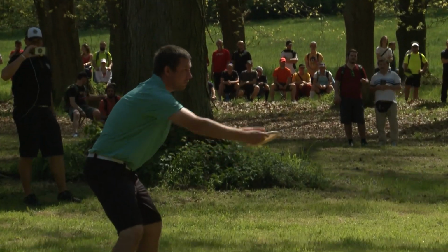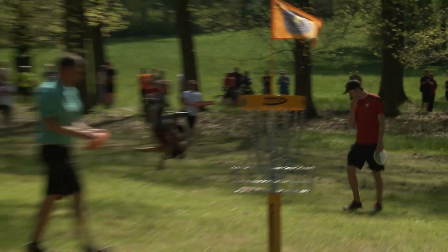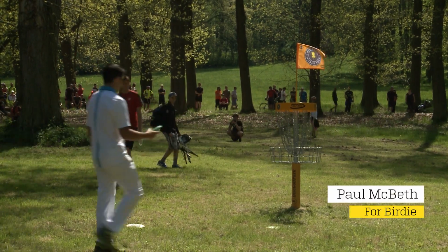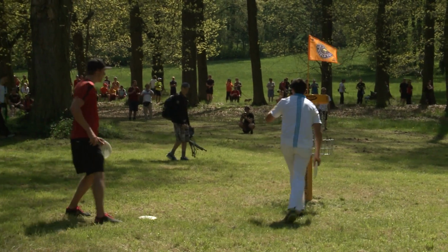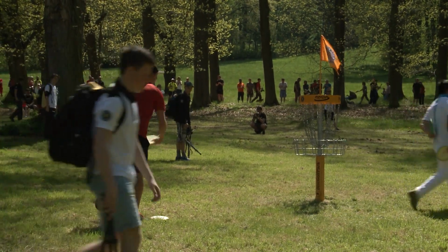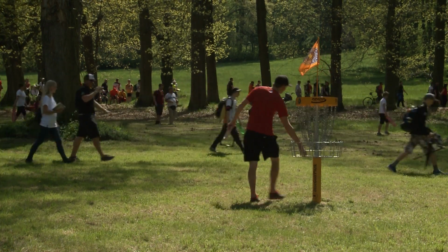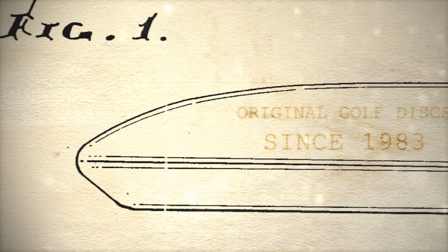Nate Sexton's going to step up. Nice and easy. Toss it in. Paul, with my favorite putt in disc golf. I'm sure some of y'all out there agree with me. Simon's going to fall to 3 back of McBeth after that. The rest of the card will stay relatively in the same places. And that's 1 hole down at Konopiste. We'll be right back.